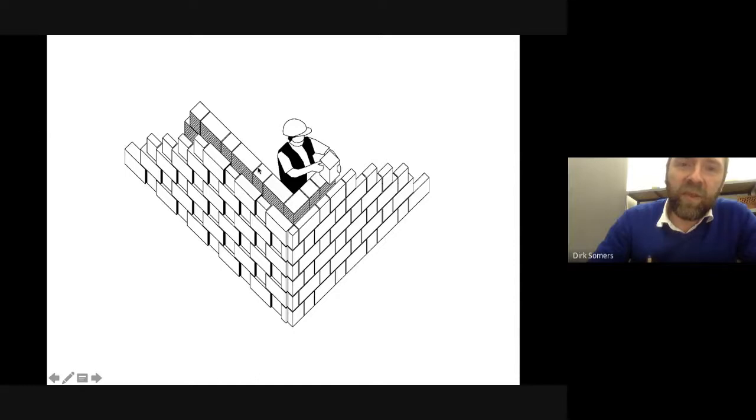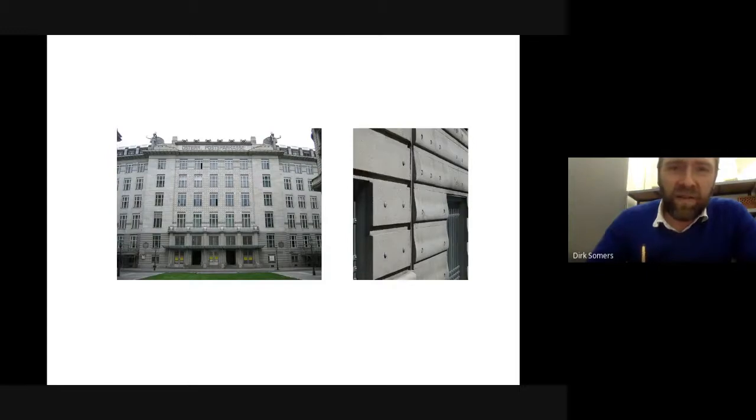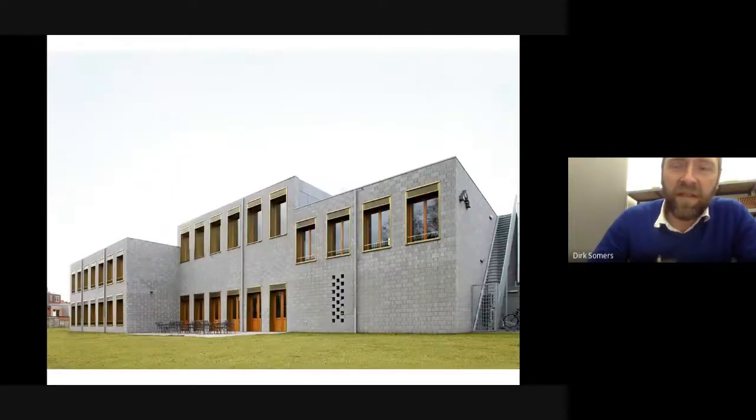This is the party wall. It's another fascination. The cavity wall, another fascination. A bit of a funny wall where inside and outside are made of the same stuff. This is Otto Wagner's Postsparkasse, where you can see the front facade is very sculptural, lush, and a little bit more simple on the sides. And our building is also a bit more simple in the back.